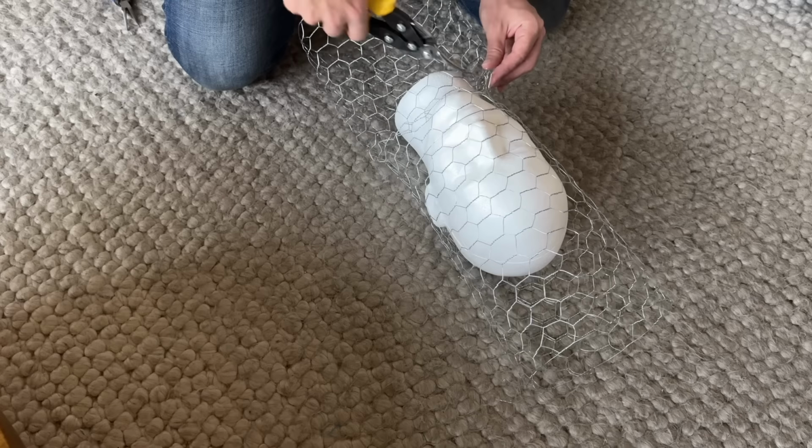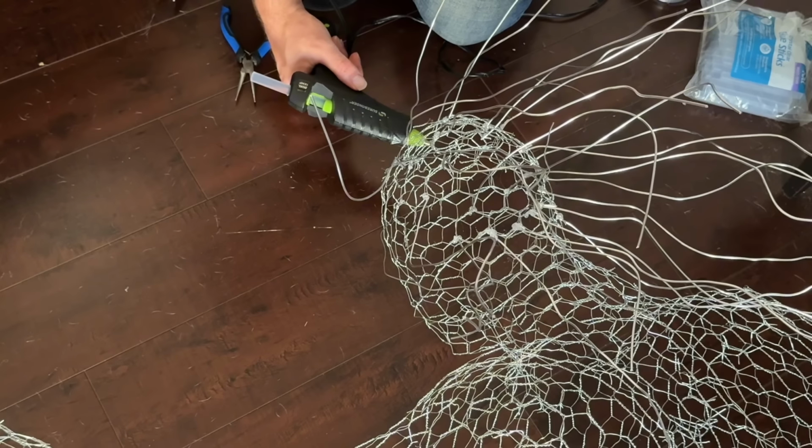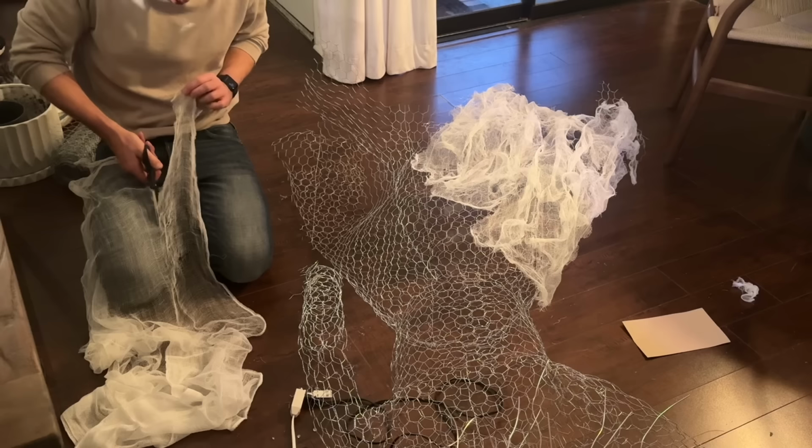I have these giant windows that face out onto the street. It's prime to do some kind of Halloween display. There is one DIY that I've been wanting to try.